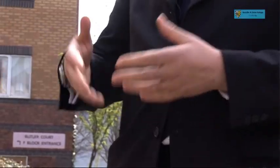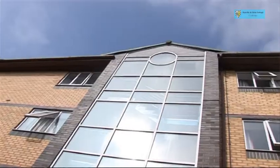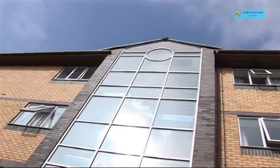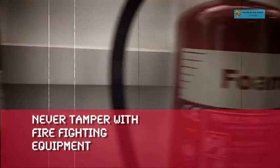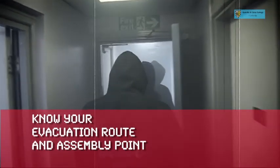Okay, well that's the tour of a typical student accommodation block, where we've just really touched on most of the common fire hazards that you can come across and what we can do to prevent those turning into either actual fires or unwanted signals. So all we ask now is that you apply common sense, and then that keeps you safe and us happy. So remember, never leave cooking unattended. Do not wedge fire doors open, they must be kept shut. Never tamper with smoke detectors or firefighting equipment. Ensure you know your evacuation route and assembly point.